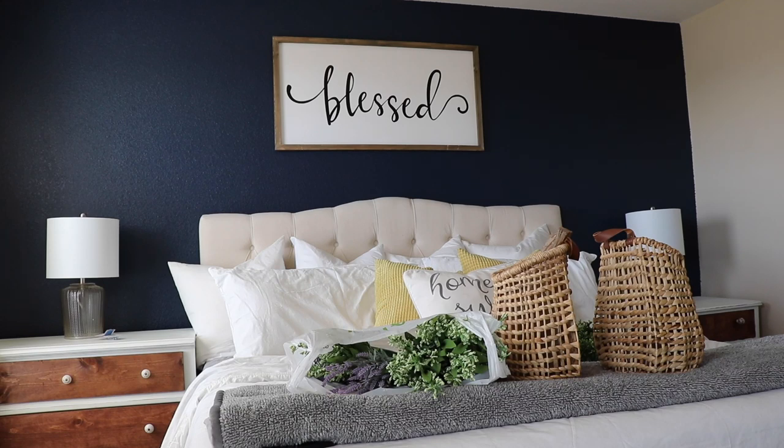Now it's time to find something to put above the bed. I am going to give you a few options. This is the part that I struggled with the most. I wanted something to pop, and I wanted something big enough to fill the wall, but I didn't want it to look like not part of the style. And it was hard for me to find something that I really, really liked. But I'm gonna show you three options, and then I'm gonna show you the one that I ended up going with. The first option was this big blessed sign.